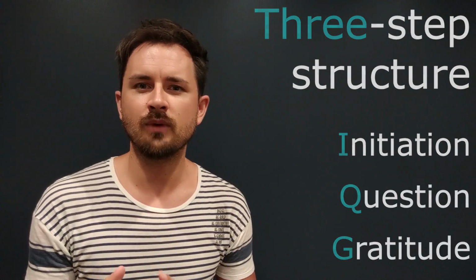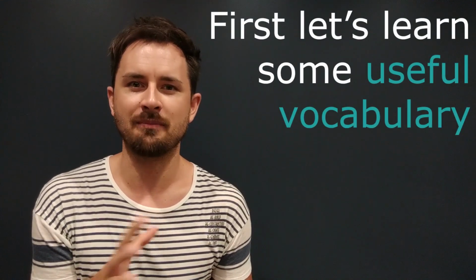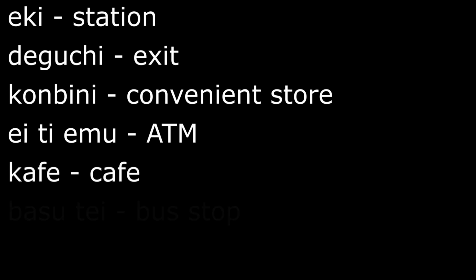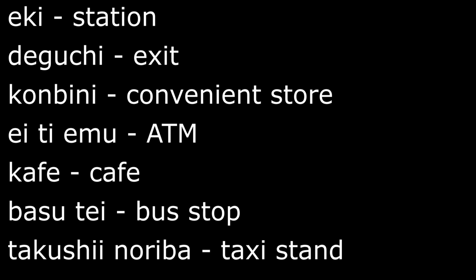But before we begin, why don't we go over a few words, or in particular nouns, that might actually help you when asking for directions. For starters, why don't you check out these great examples. Eki, meaning station. Deguchi, meaning exit. Konbini, meaning convenience store. ATM, meaning ATM. Cafe, meaning cafe. Basutei, meaning bus stop. Takushii noriba, meaning taxi stand, or a place to call and ride a taxi.